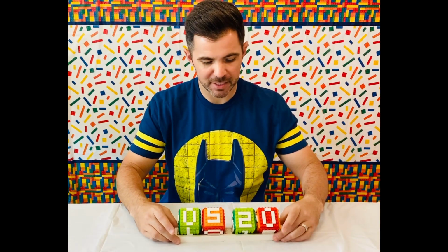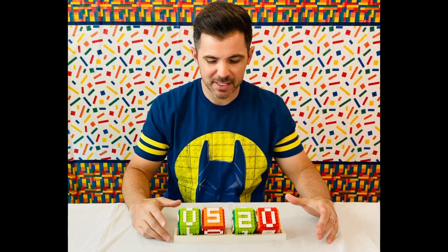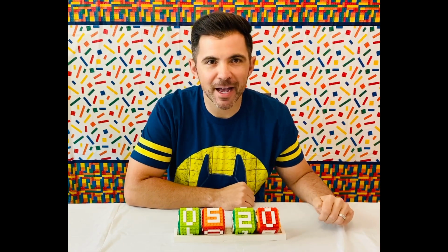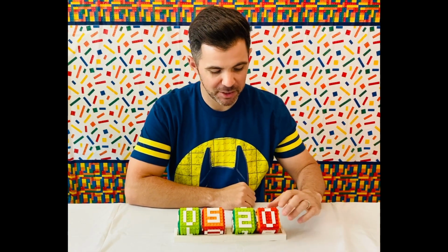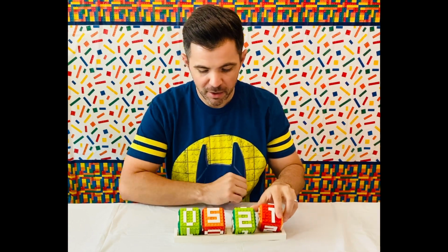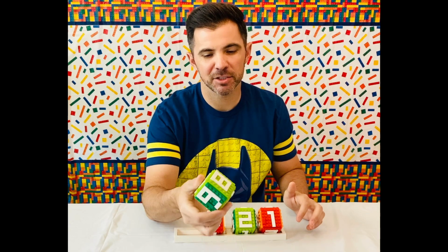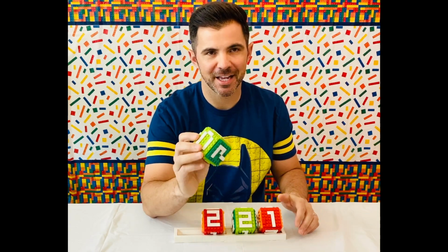And what's really cool about this calendar is I can change the dates and the days. So right now we're showing May 2020, which is when we will be back in school building with each other, but I can change it to 2021, or I can change the month. And what's really cool is this is kind of like a dice. It has a bunch of different numbers on each side.